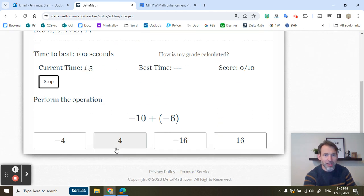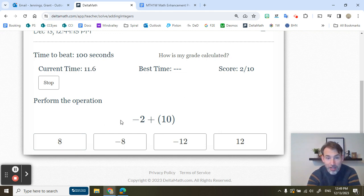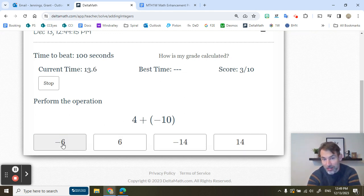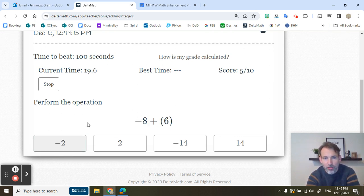These ones are going to test how quickly you can do 10 plus negative 6. Well, that'd be negative 16. It's the same as negative 10 minus 16. 8 plus negative 10, that's negative 2. Negative 2 plus 10, that's 8. 4 plus negative 10, negative 6. All right, negative 4 plus negative 3, negative 7. Negative 8 plus 6, negative 2.